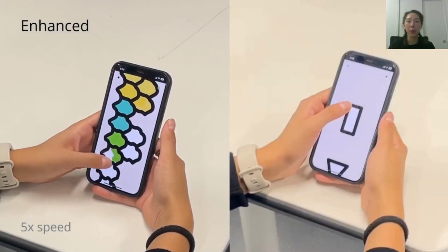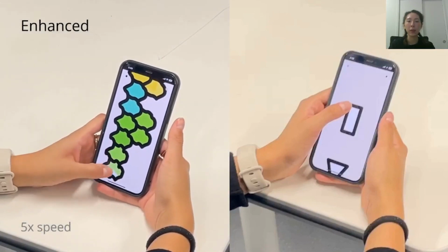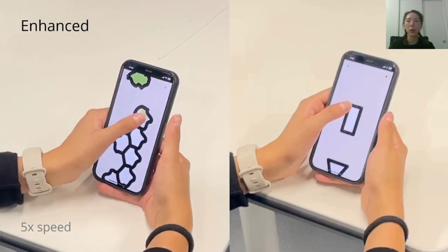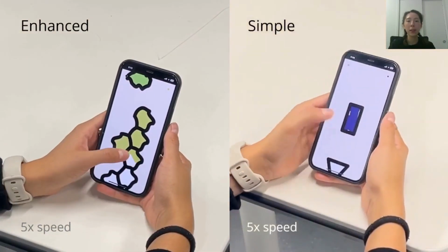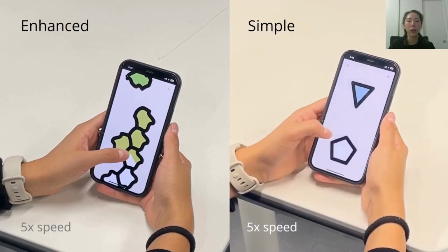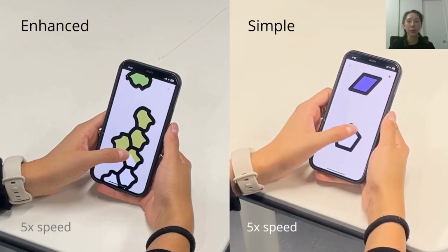To test the app, we created two versions. An enhanced version with more effects and variation. This is what I showed on the previous slides. And a simpler version with minimal variation and effects, inspired by the minimal approach of the Pause app.